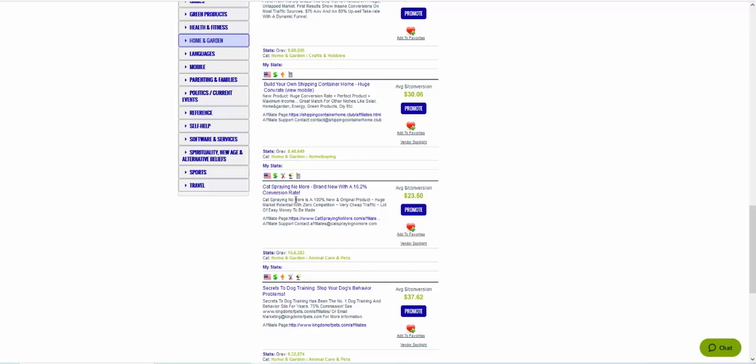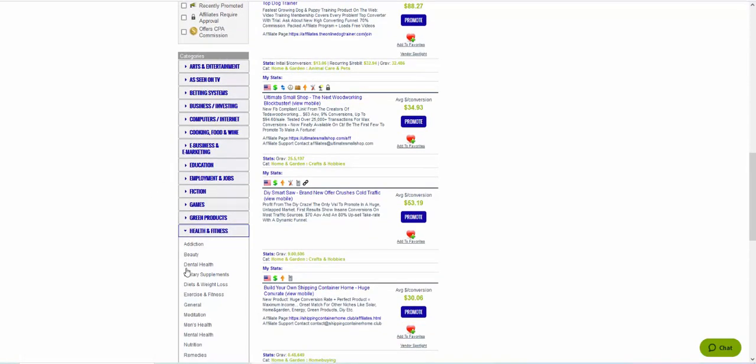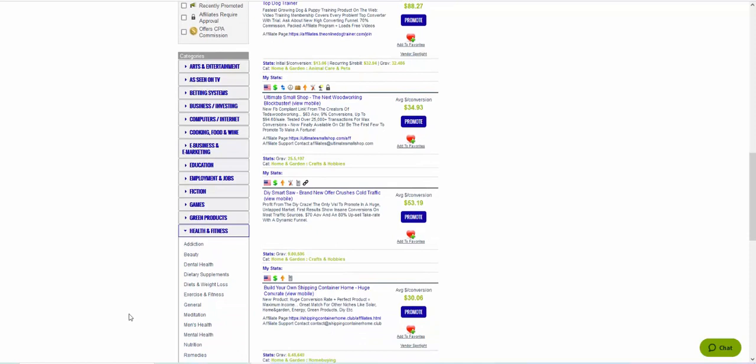So let me just go over the five. Number one, health. Remember, health and fitness, and remember to click the arrow so you can see all of the stuff. Health and fitness, self-help, spirituality and new age beliefs, green products, and home and garden as an outsider. That's where I recommend you start.